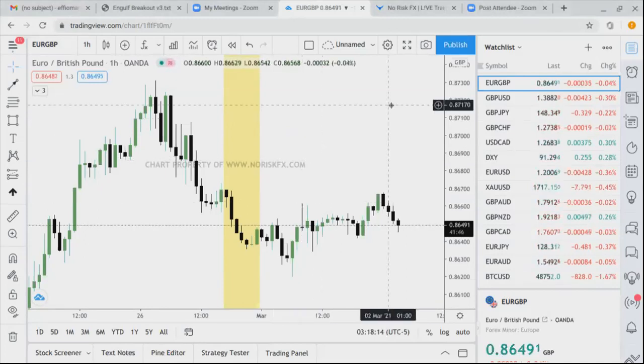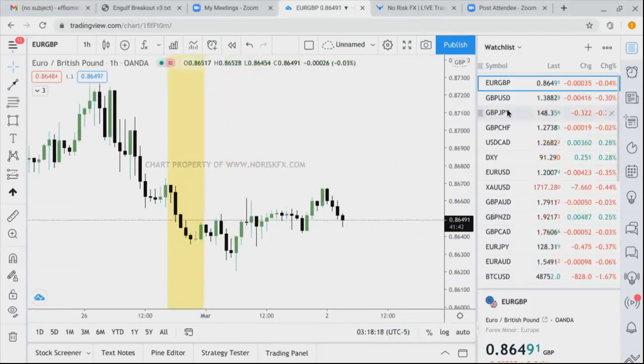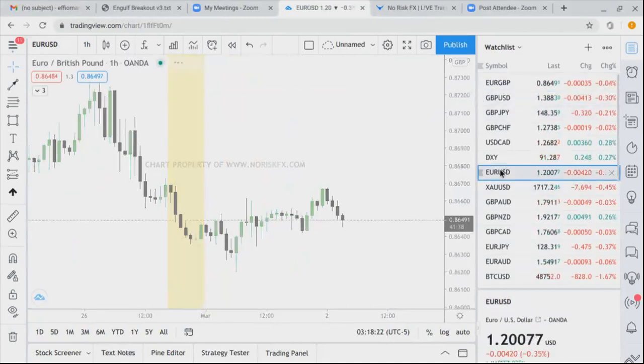This is not a teaching session. It's a session where we're going to look for setups and see how we can benefit off of it. Okay, so let's go to EURUSD.